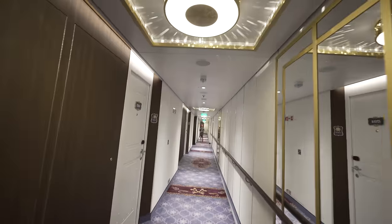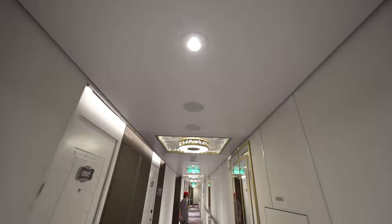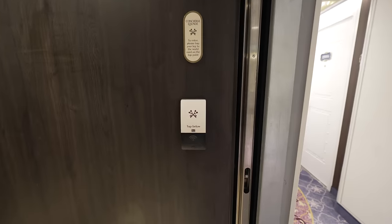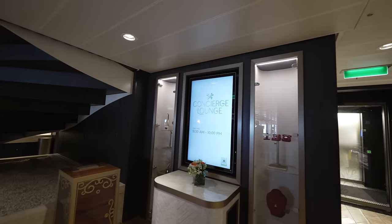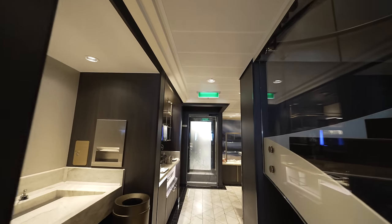Pretty nifty up here on deck 12. A Tangled kind of theme as we head back to the Concierge Lounge. To get into the lounge, you have to tap your key. Just like that. Okay, all right, let's head back here and see what we've got. Let's see what they've got special back here.